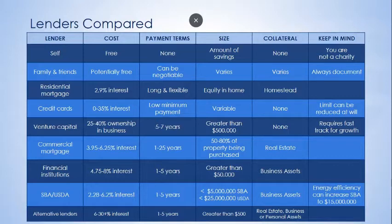These are just some other types of loans. Residential mortgages. These are some of the current rates, which I just pulled up on our website. Those are for your homestead, so that's consumer, and something y'all are all familiar with. Credit cards, again, we're all familiar with that.